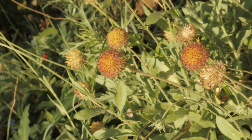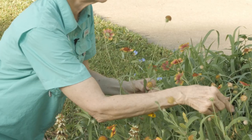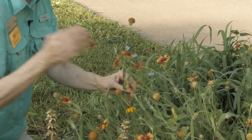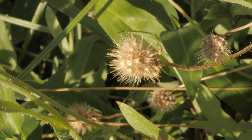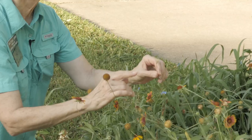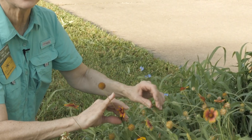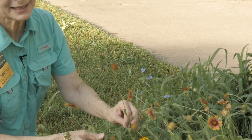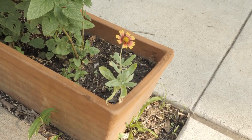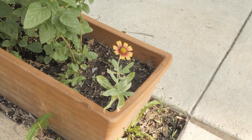And let's see, here's one that's kind of in an intermediate stage. And this is what it looks like when the seeds are mature. And you can let them fall to the ground and it will reseed. An individual plant doesn't live more than one season probably, but it reseeds readily.